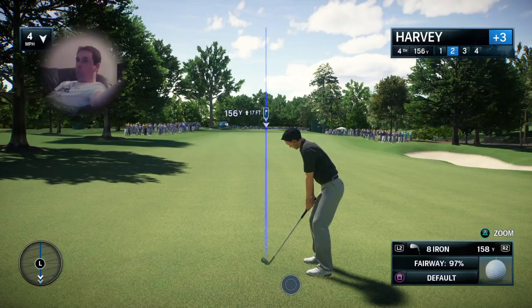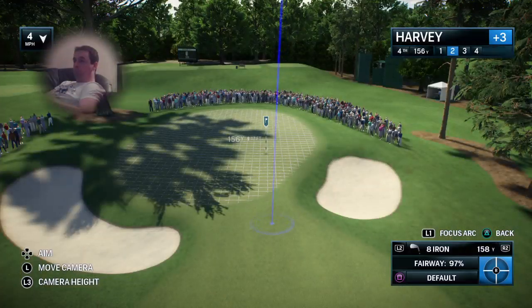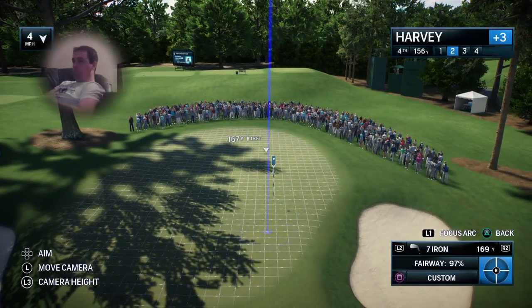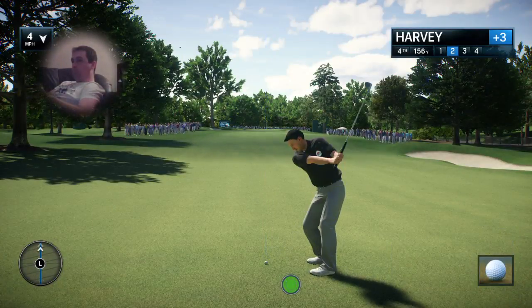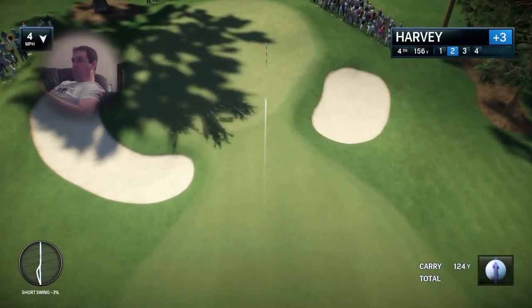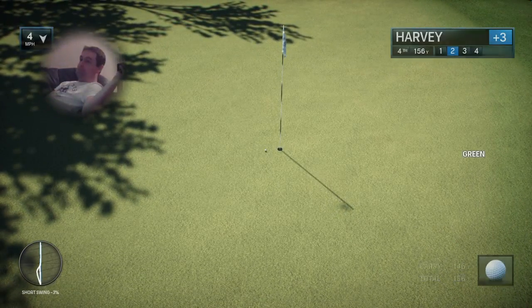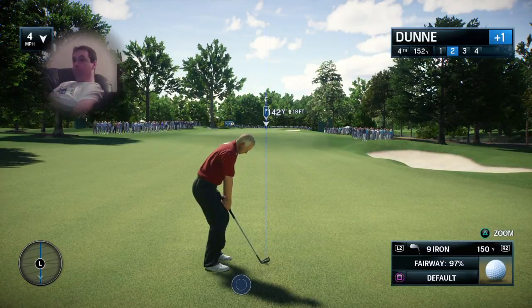Second shot here at the fourth. Bunkers guarding the front corners of the green. Seems to like it. Looks like it's headed for the green. What a display of shot making this has been, Frank. That incredible approach shot there. The easiest of birdies coming up.